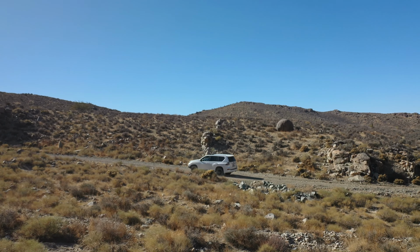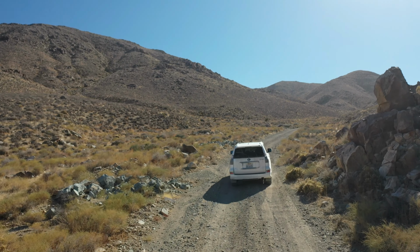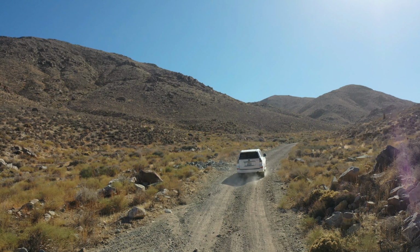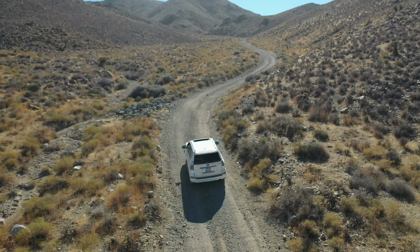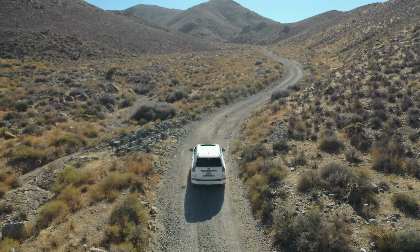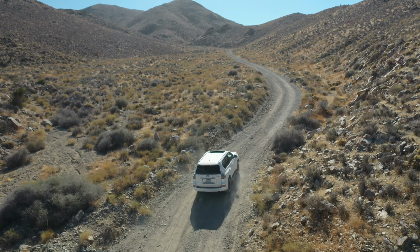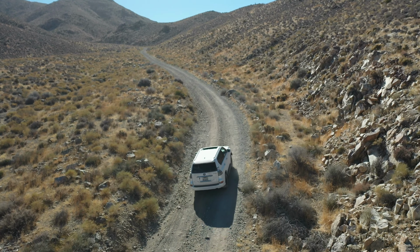The road is gravelly, a little bit loose, but just a notch above a basic dirt road. But there are some loose spots. But again, super duper easy. But you will get that experience in going up in elevation.